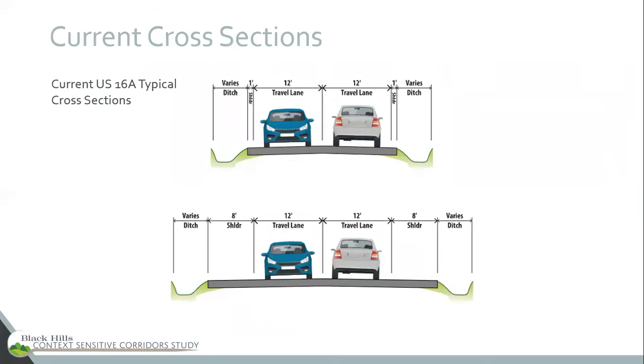Shown here are the current US 16A roadway typical sections. As shown, the shoulder dimensions vary along the highway through the corridor. For the first few miles from the west end of the study area to east of the Bismarck campground, a wider shoulder exists compared to the rest of the study corridor, where existing shoulder widths vary and are generally very narrow, leaving little or no space for a disabled vehicle to exit the travel lanes or for use by bicyclists or pedestrians. In many locations, the roadside beyond the shoulder includes exposed rock faces, trees, steep slopes, and other obstacles that could pose a hazard to vehicles exiting the travel lanes.